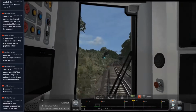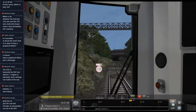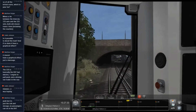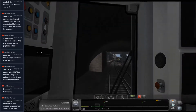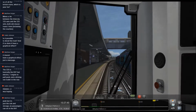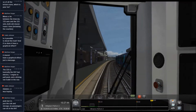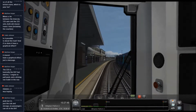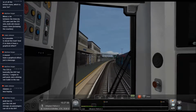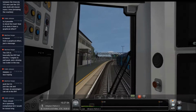Oh, we should stop at Gillingham. Oh, not an emergency, though. Full service would be the right option. I left that braking a bit late. I apologize for that, but I think we're going to be okay. I think we are going to be okay in full service. In fact, we're going to be more than okay. Who left garbage on the tracks? Who did that? We are more than okay. Way more than okay.